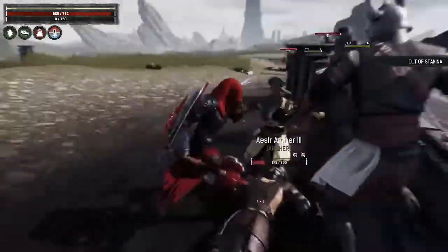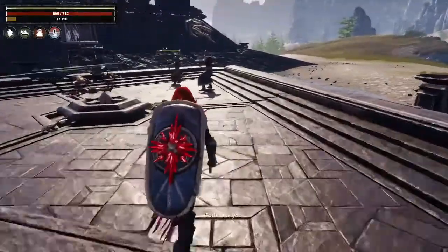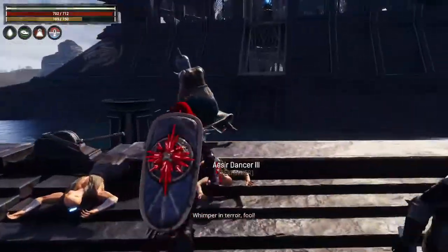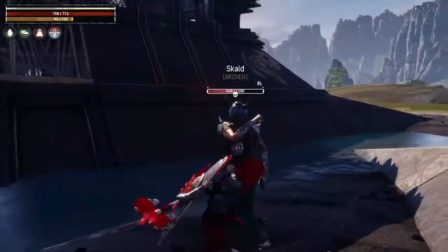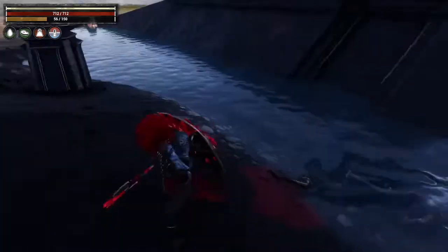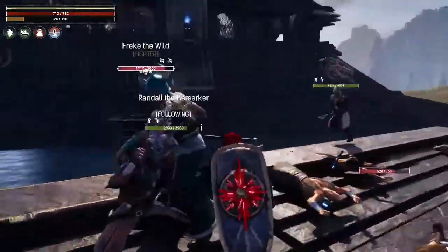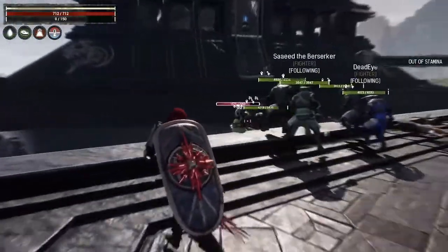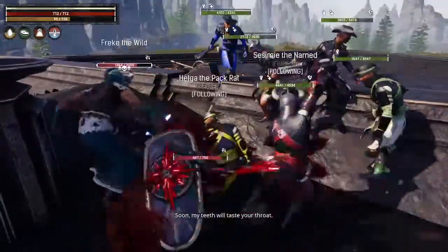No archers allowed. I got him, guys. Guys, don't get in my way. There, thank you. She jumped right back up. Come on. Oh, this is big boss. This is the three sculler.